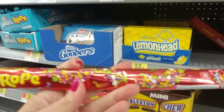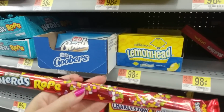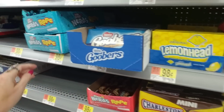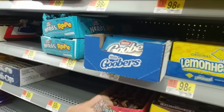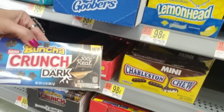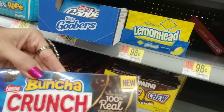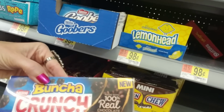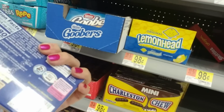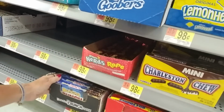And then we have Nerds Rope. It's like a piece of red licorice with nerds stuck all over it. It's kind of disturbing. They have Very Berry and Rainbow. And there's the bit of honey again. This is Bunch of Crunch Dark, which is from Nestle. And it's crispy, crunchy stuff like Rice Krispies coated in dark chocolate. Little pieces of stuff.